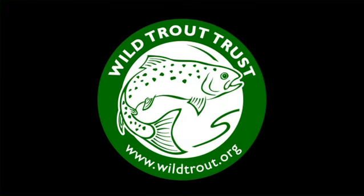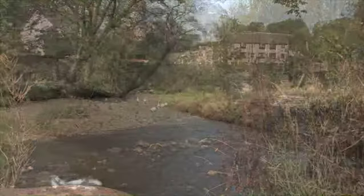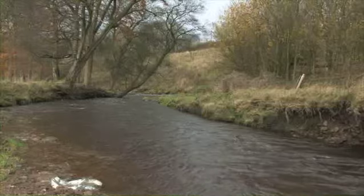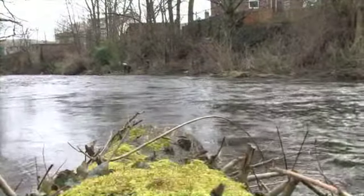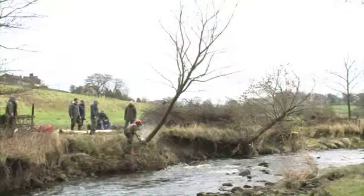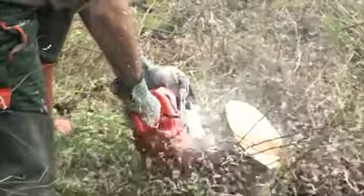Founded in 1997, the Wild Trout Trust is a registered charity that works to conserve wild trout throughout the UK and Ireland by encouraging people to protect and restore habitat. With lots of voluntary support, the Wild Trout Trust acts as a catalyst for national and local enthusiasm, stimulating hands-on habitat improvements at a community level.